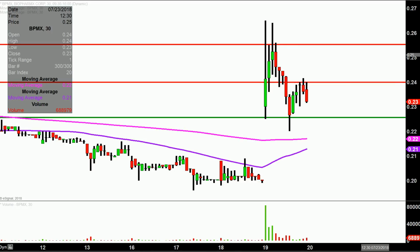Anyway, look at it though. Nice movement today. Now it's just a question of can the bulls build upon this momentum going forward?